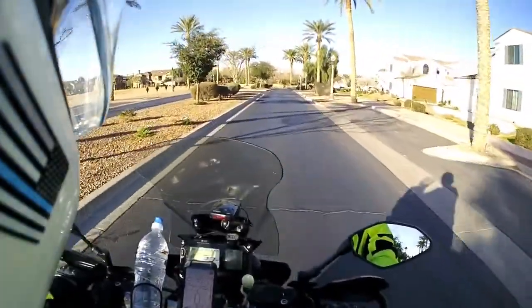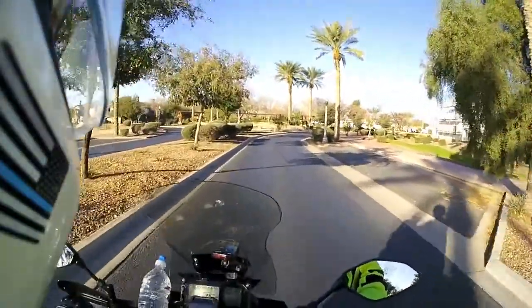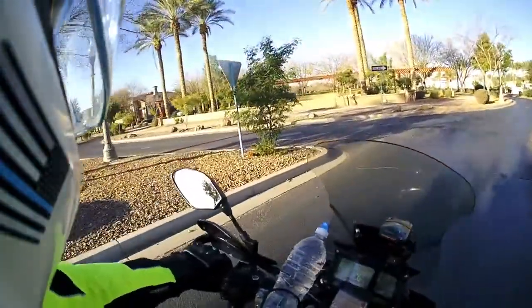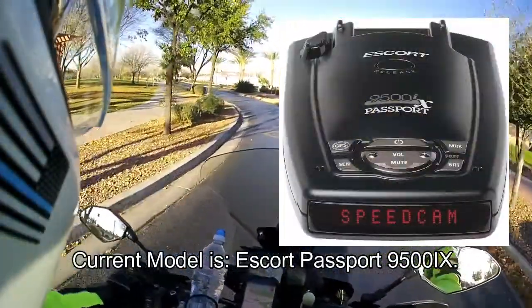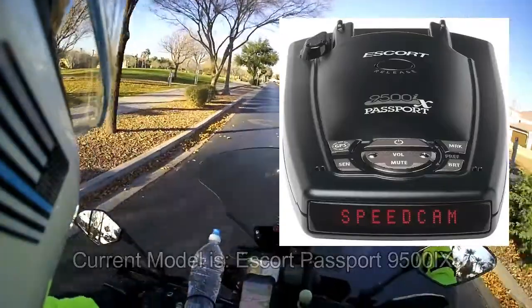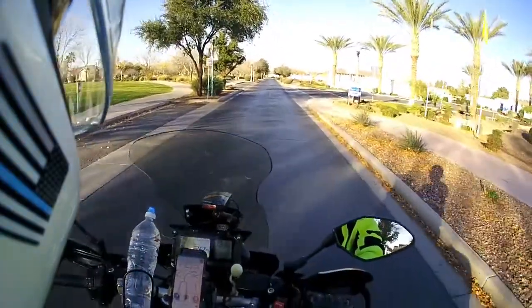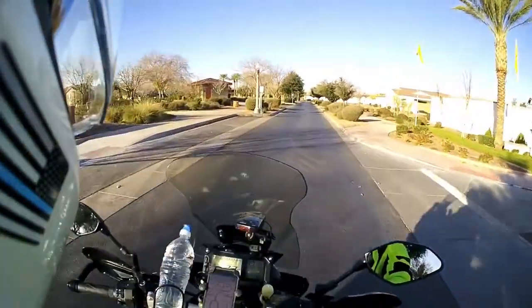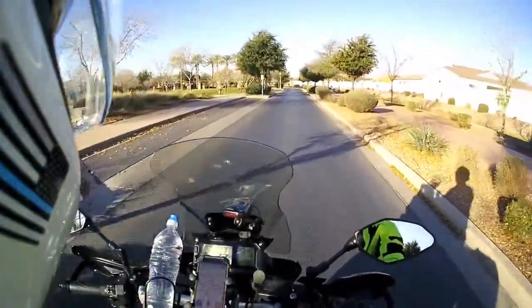My Escort Passport 8500 is an obsolete model, and when I bought it, it was being phased out, so I really can't put a link on it because it's just not available anymore. You might be able to find it, but I actually found it marked down on Amazon a couple of years ago.